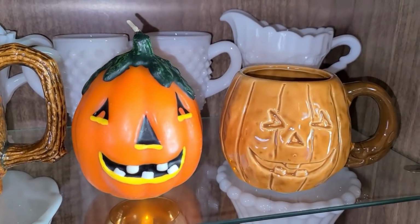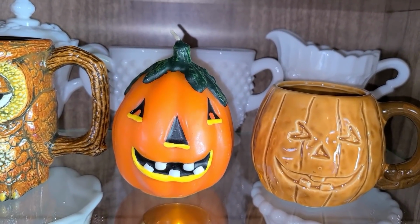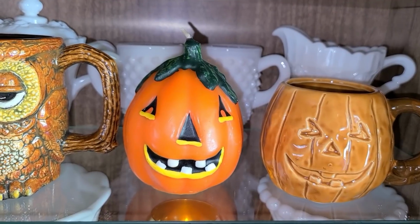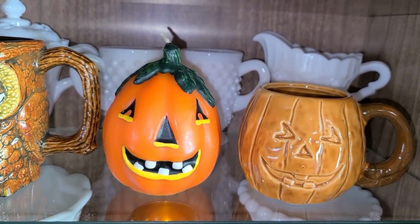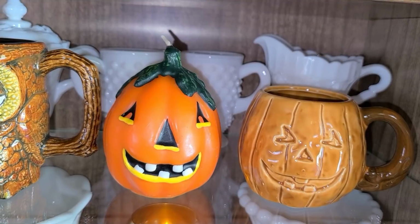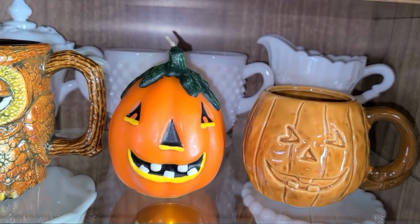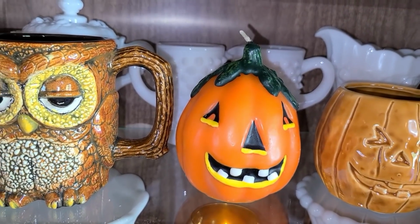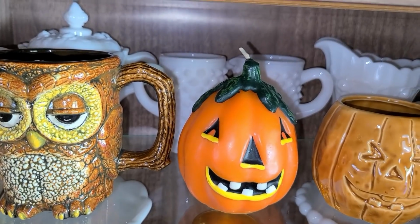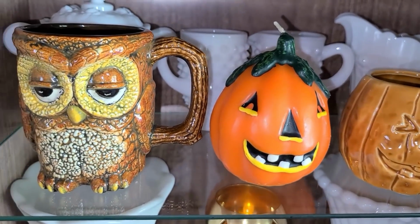I just found these at Family Pathways, the brownish pumpkin mugs. Very muted color, but I really liked them. They were only, I think, $1.99 each, maybe. So I have one of those on each side, and this is a new find this year too, the really sweet pumpkin candle. I believe he's older.